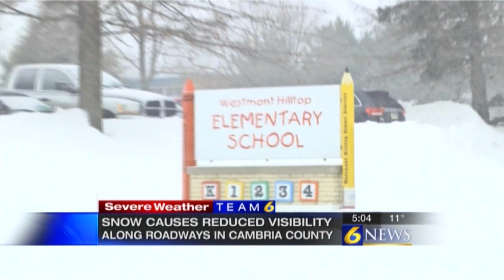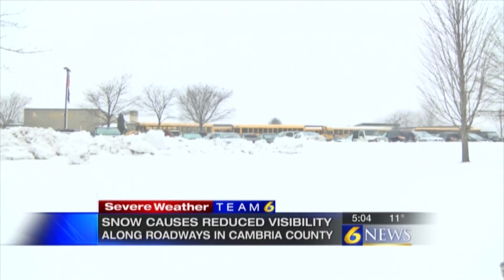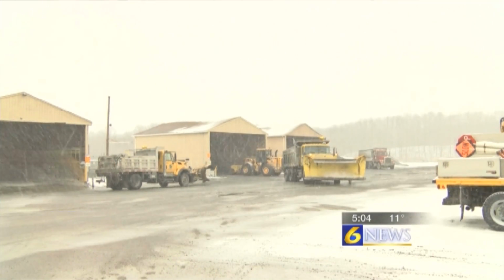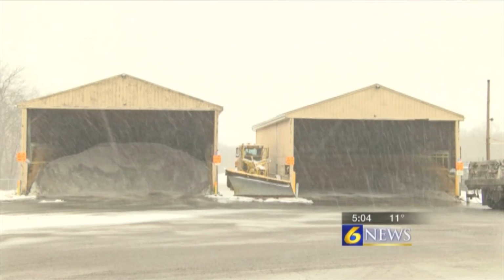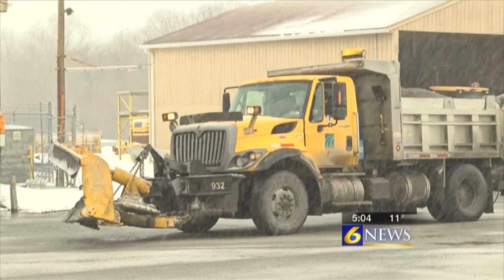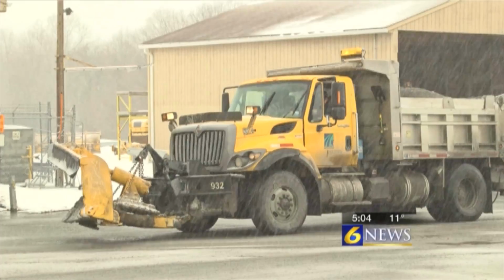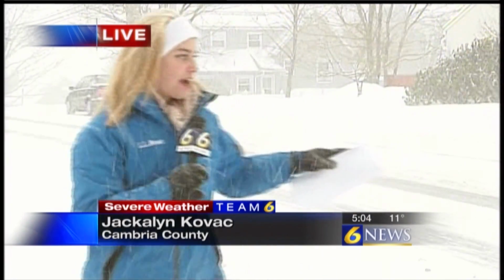A number of schools in our area did close early in anticipation for this winter weather, and Penndot crews and local municipality road crews were prepping these roads with salt and anti-skid material. We're learning that even some areas are reporting a salt shortage. We'll have more on that at 5:30. But first, I want to show you what the current conditions in the Johnstown area look like. I'm going to step back here for a second.